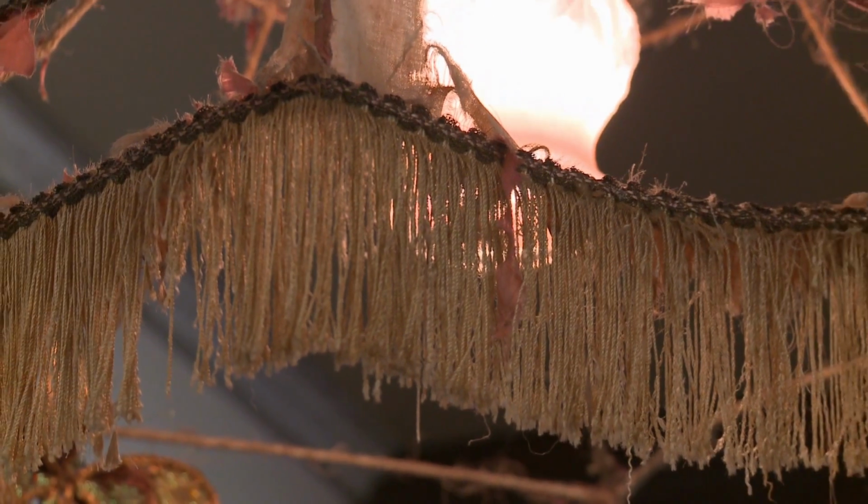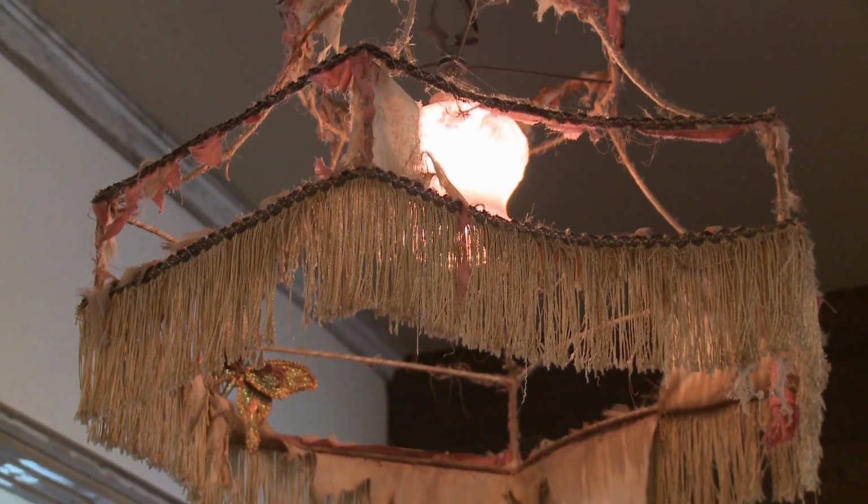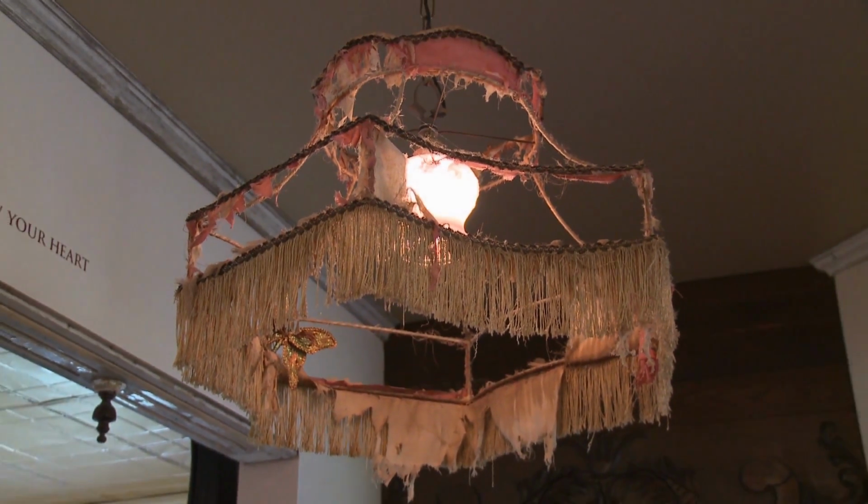I want to make sure that you notice one of the most unique things about Tootsie B, and that is the main chandelier, which is an old lampshade. I love the shabbiness of it, and so we gave it a centerpiece location in our shop.